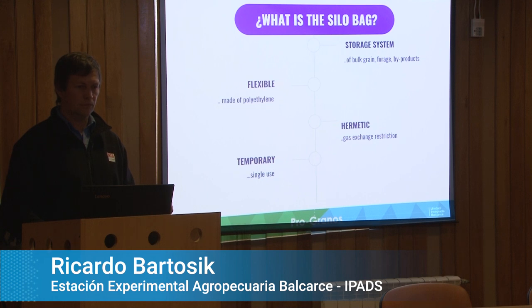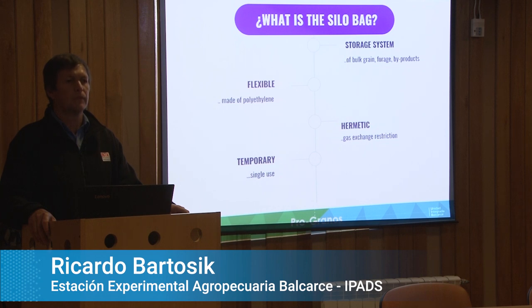Can we ask a question on each side? Of course. So is it a single layer polyethylene or is it a multi-layer? It's a multi-layer. We will see it in a while.